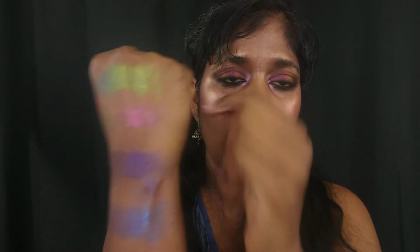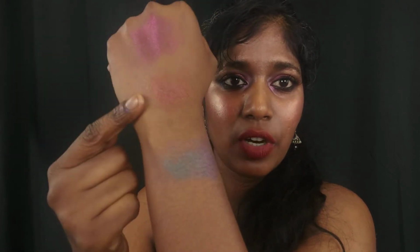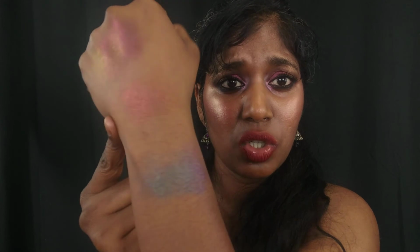This one, this one, this one. These 3 are quite nice. But other than that, the rest I don't think I would buy. These 2 have a good, this one in particular has a good duochrome. Did I say chrome? Duochrome, but again, it's not that popping on my skin, to be honest, if you ask me.